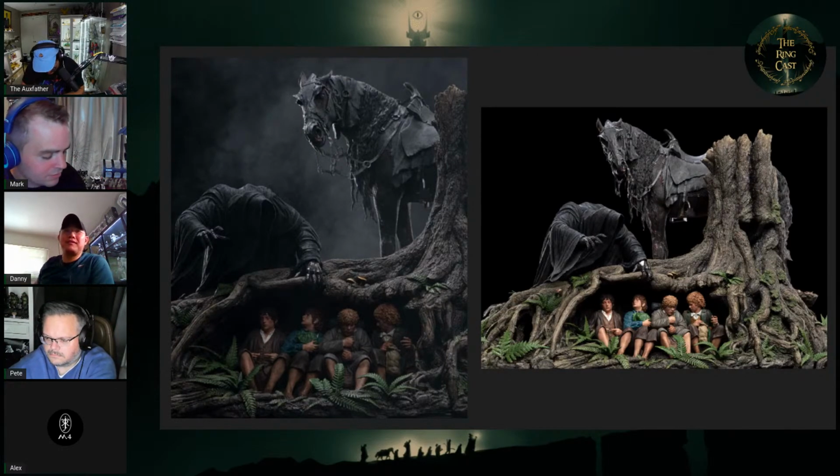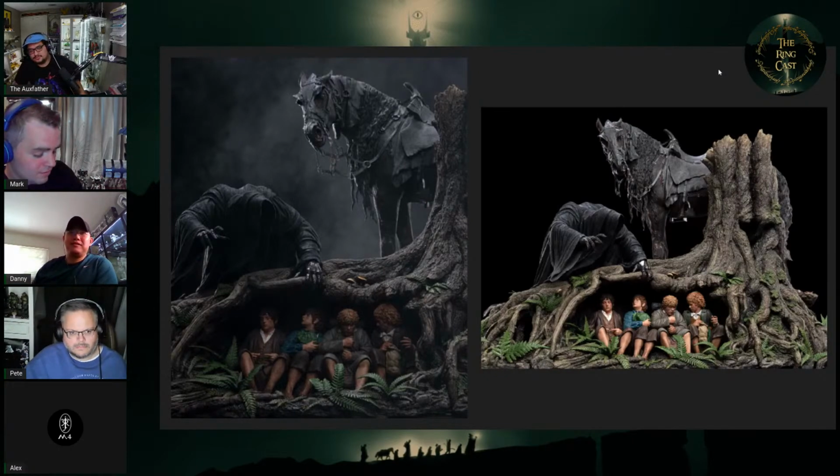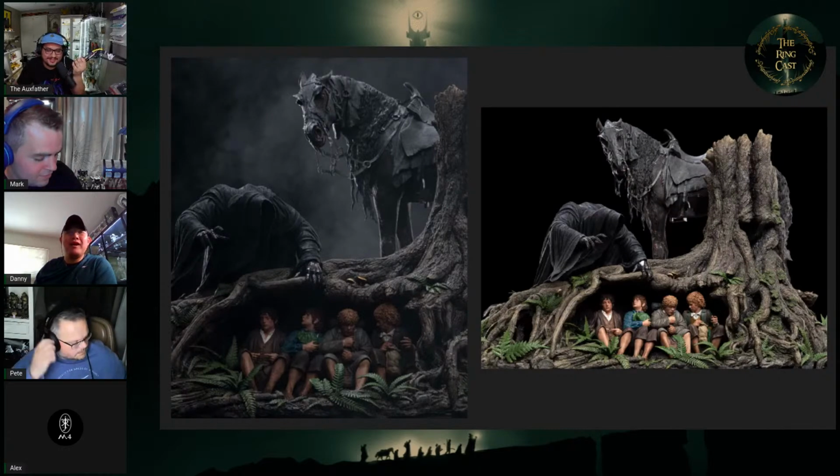Dude, I think this looks amazing, but the price is a little too steep. Just like you, I think it's a great scene. It's a cool scene, but not cool enough for me to spend $2,400 on. But as a fan, the details are amazing on everything. The horse, the ring wraith, the roots. You even have a little bunny. There's a bunny in there, and the only broken thing is a carrot.